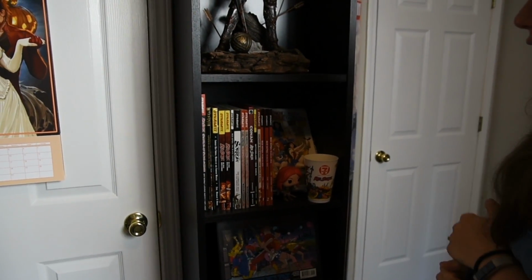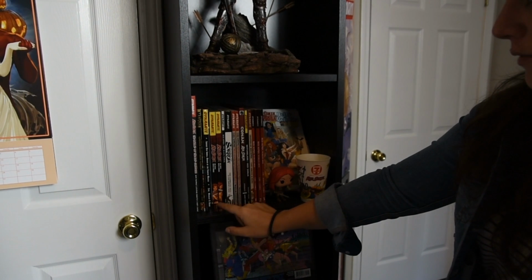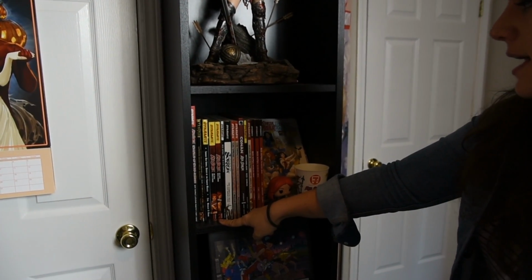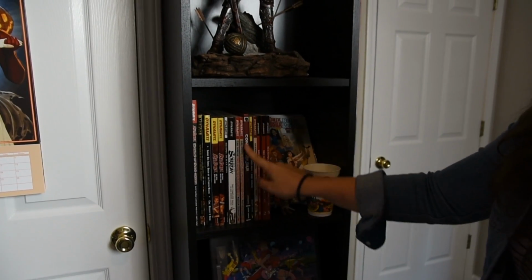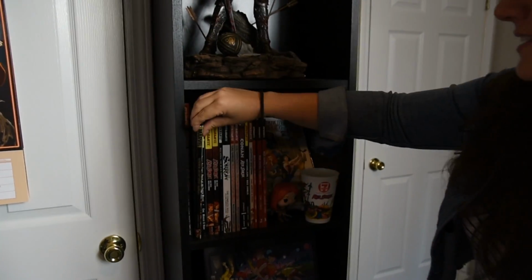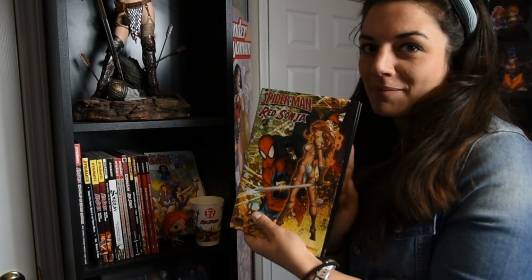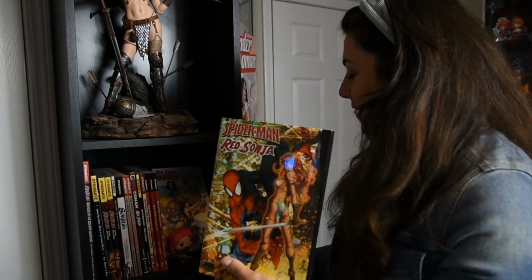And then we have the Red Sonja book section. I'm still collecting more and more. As you can see, I still don't have the rest of the omnibuses for Red Sonja, She-Devil with the Sword. But I do have a lot of the Dynamite and some Dark Horse. And this was sent in to me by a listener, the Spider-Man Red Sonja book by Marvel, which is pretty cool. And he also sent me, oh god, no!